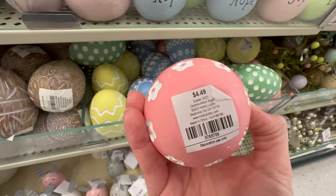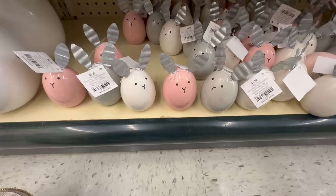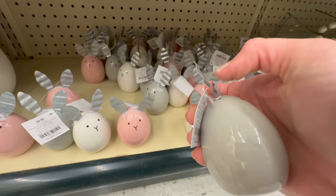What I love about these eggs is you can place them in amongst your decor or even replace where you have a candle with an egg. And that is a simple way to decorate for Easter. Look at these cute little bunnies. They come in white, pink, and gray, and they are priced at $4.99. They have little galvanized ears that are kind of bent. So I thought that was really cute as well. These would be perfect on a tiered tray.